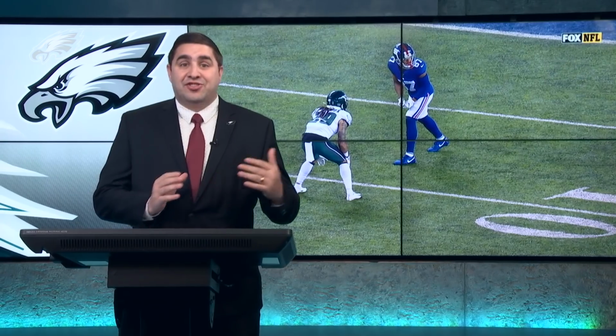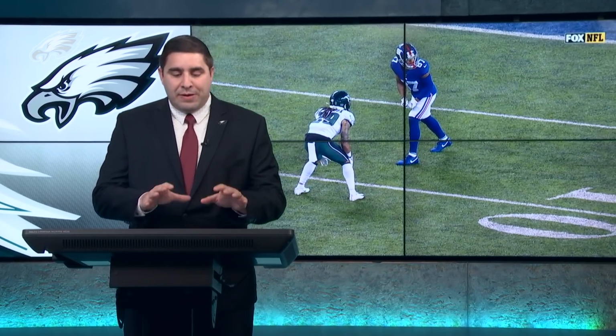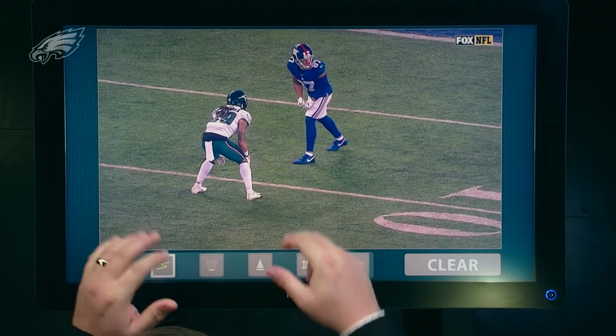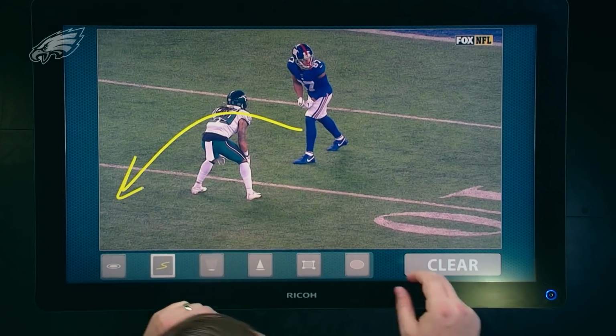All right, let's go to the next drive on defense now. This is a tight game, really close here in the first half. And the Eagles defense did a nice job of keeping the Giants out of the end zone. Big play here from Avonte Maddox. Remember, Jalen Mills out for this game. So Avonte Maddox, the starting left corner, is matched up here against Sterling Shepard one-on-one. This is the replay, and it's just going to be a vertical route from Shepard.